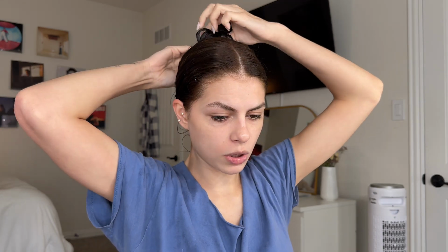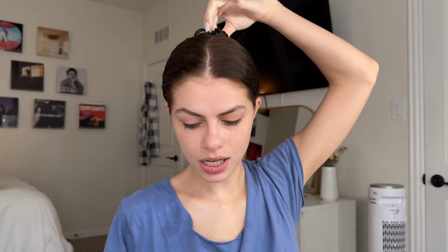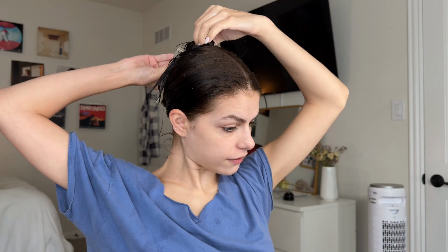It says 15 to 20, but you can also wear it overnight, so really it just depends on how long you want to leave it in, or how long you can leave it in. I haven't worn it overnight yet. I have left it in for like hours though, which is basically the same thing, I guess.